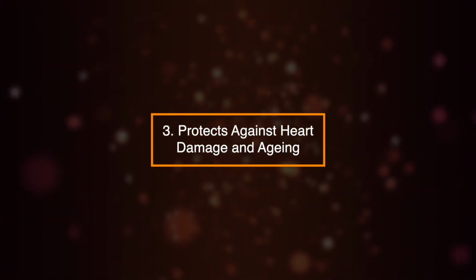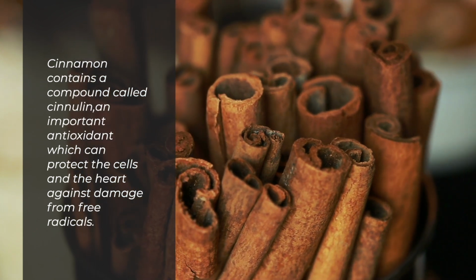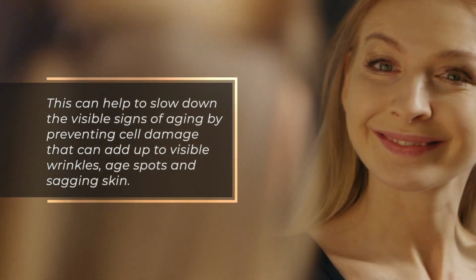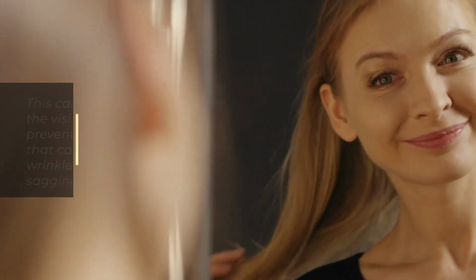3. Protects against heart damage and aging. Cinnamon contains a compound called cinnalin, an important antioxidant which can protect the cells and the heart against damage from free radicals. This can help to slow down the visible signs of aging by preventing cell damage that can add up to visible wrinkles, age spots, and sagging skin.